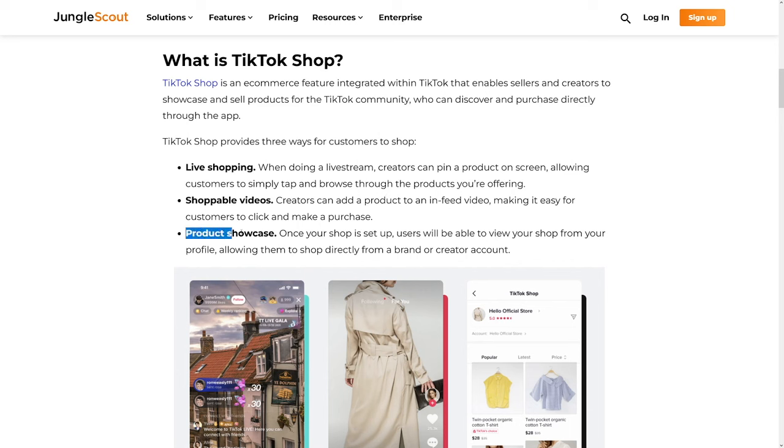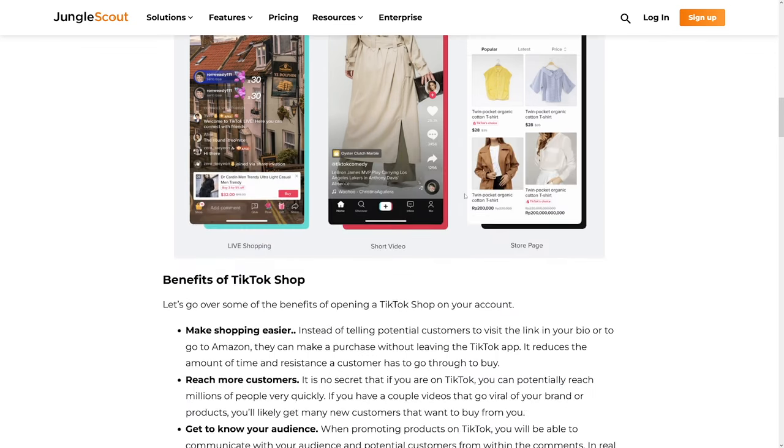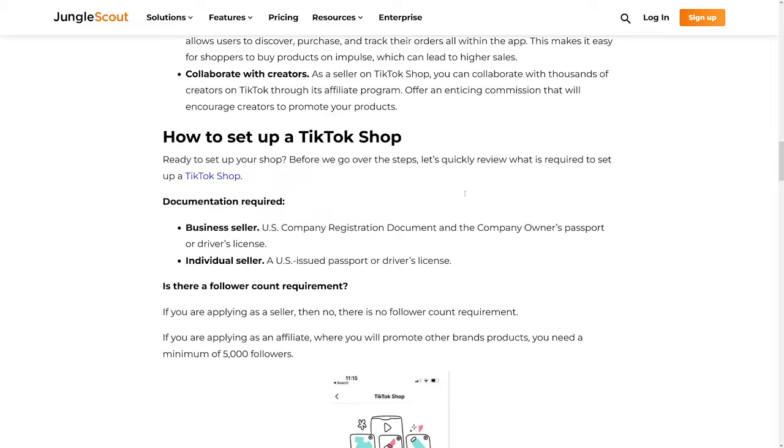And then of course there is product showcase. And this is from your account, from your profile. You can even just put the link in the bio to lead the traffic somewhere else. But it's basically nothing new. This was already explored on Instagram, on all of these other shopping platforms. So TikTok has just taken a bite.